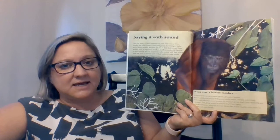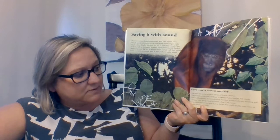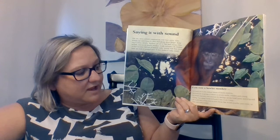If you were a howler monkey, you would live in the tropical forests of South America. You would live in groups of 15 to 20 males, females, and young. You would announce your territory by having a group howl every morning and evening. Your group would be heard 5 kilometers or 3 miles away. You would have a bony box in your throat that would amplify your voice, or make your voice louder.